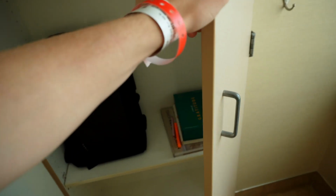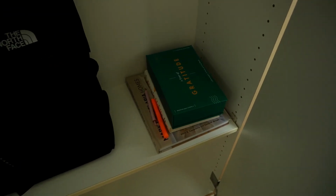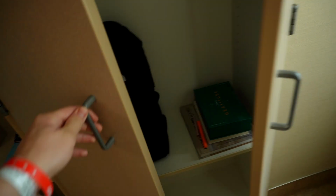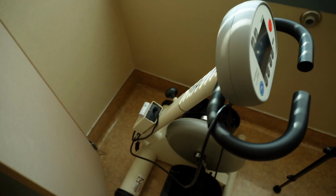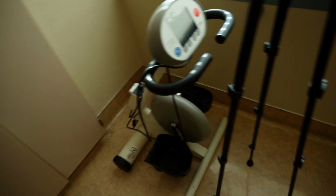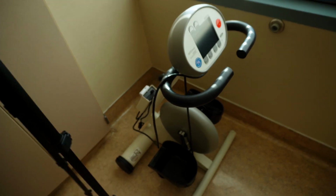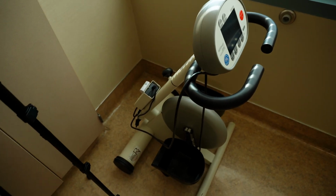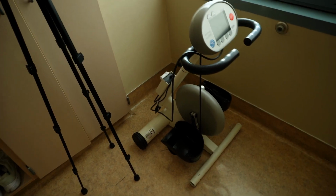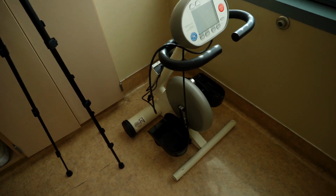So that's my tripod. This is all I brought, was a backpack and some gratitude cards and some books to read if I get super bored. They put this thing in here. I call it a Peloton, but obviously you can tell it's not a Peloton, but you get the idea. I haven't used it yet because I'm still pretty active, but in case it comes down to it and I can't walk, they're supposed to do that.